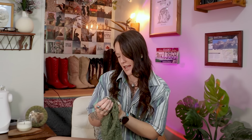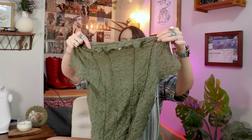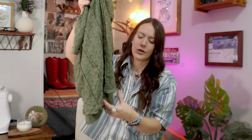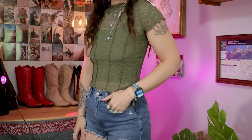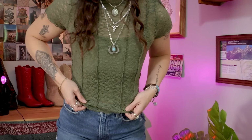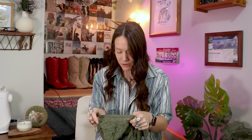This next shirt is Stitch in Pine, which I've never heard of. I found this for $4.99 at Goodwill, but this is just so freaking cute. It's got this little cami underneath, which I like, and then it's kind of all built together, but something about the front detailing and those structure lines I was just utterly obsessed with. It's so stretchy too, which is not always the case with lace tops. So I think this is going to be really fun for a date night.